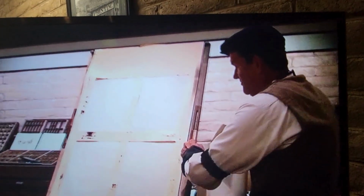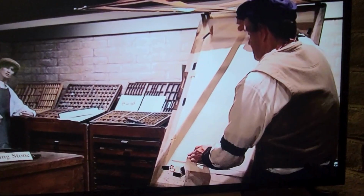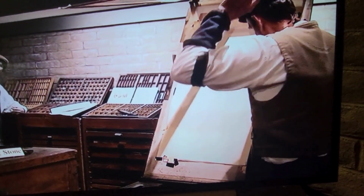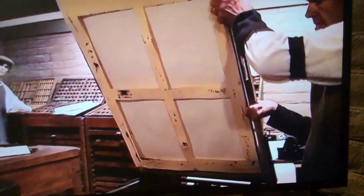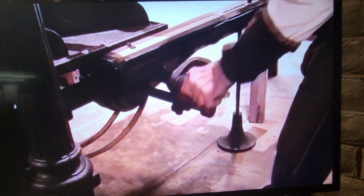Then we'll come around and grab a sheet of paper off the paper bench. We lift up the frisket. We'll put the paper in the frisket. Close the frisket, and then drop it down onto the type. We then roll the bed into the press.